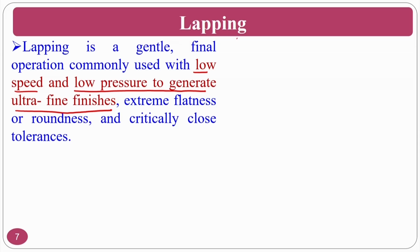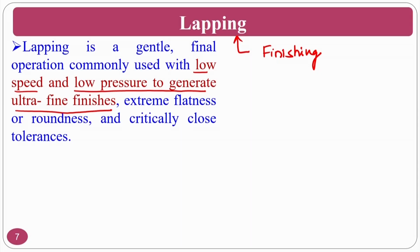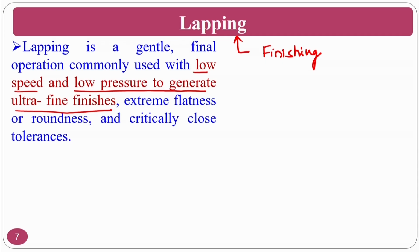This lapping is a conventional finishing process. If it is a conventional finishing process, my requirement is to get a better surface finish. In those circumstances, obviously you go for low speed and low pressure. Pressure means you apply the normal load. These are all small. If they are small, then what will happen? The stress exerted by the lap on the workpiece will be very less, and the indentation will be very less.